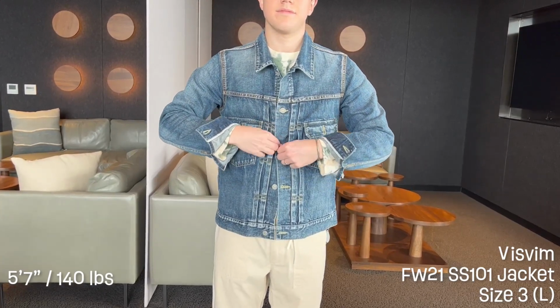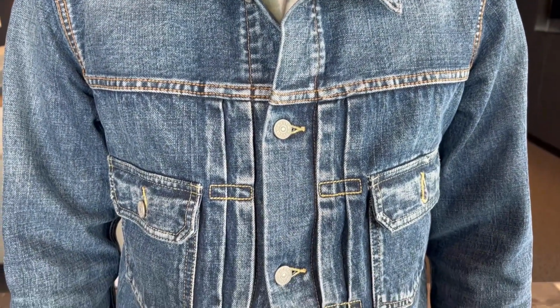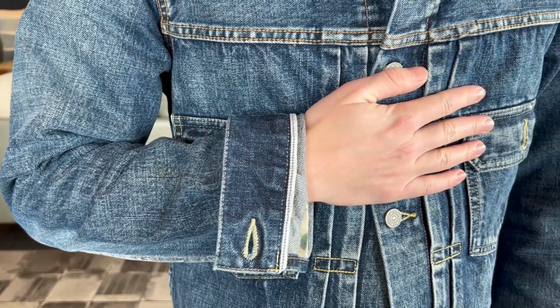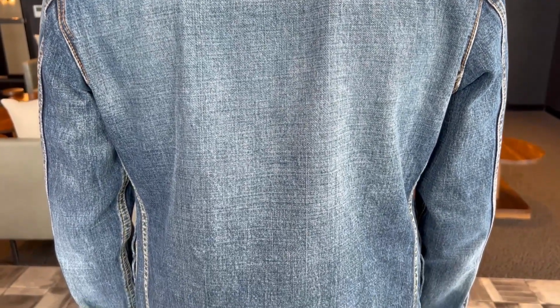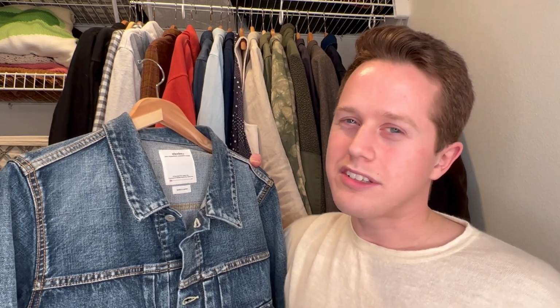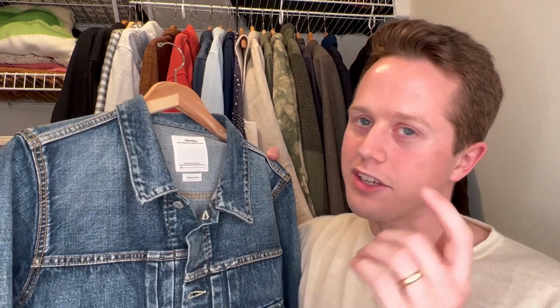So this is the kind of stuff that I think Visvim just excels at, and you really get a ton of value out of it. So personally, super happy with it. I did get the size 3, which is a large, like I said, because I wanted to be able to layer things underneath the jacket, and I just wanted to be a little bit roomier because it's more of a slimmer fitting silhouette. The sleeves are a little bit long for me personally, but I'll probably just get them hemmed by the tailor and it should be fine. So super happy to have this one, and definitely this is the kind of stuff that you really want to hunt on the secondhand sites for, and you can get an amazing deal on.